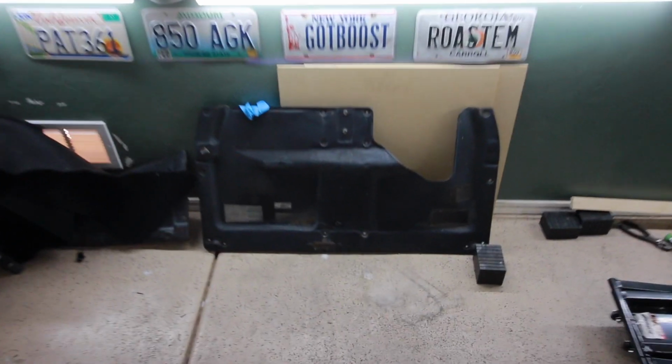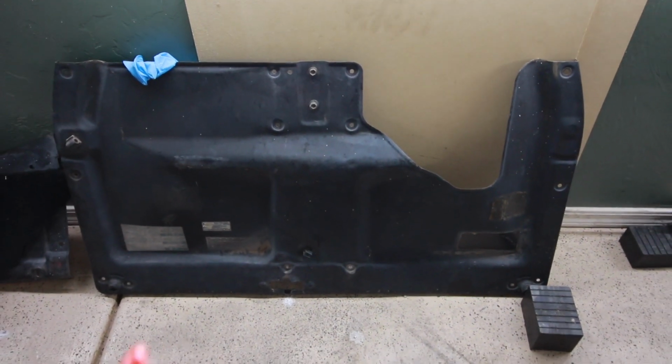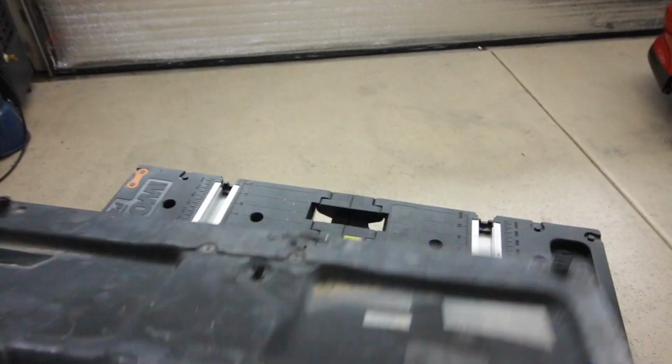All right, first things first. The engine lid under panel needs to go back on, but it looks like crap, so I need to make this look new again. Oh geez. I don't have any paint.